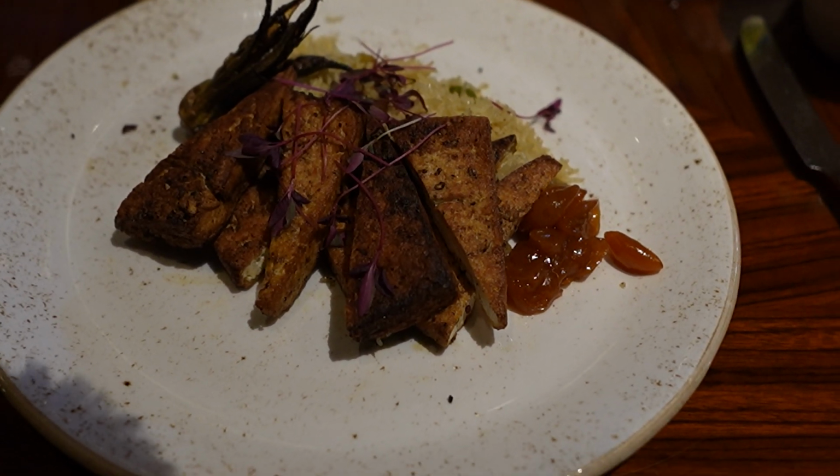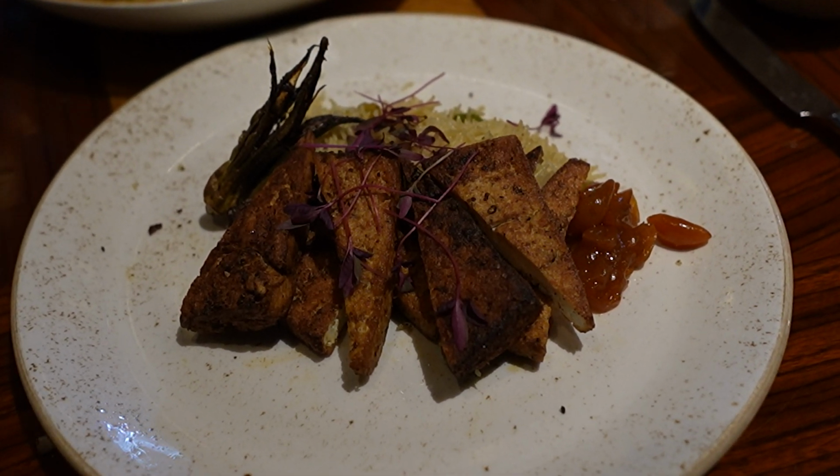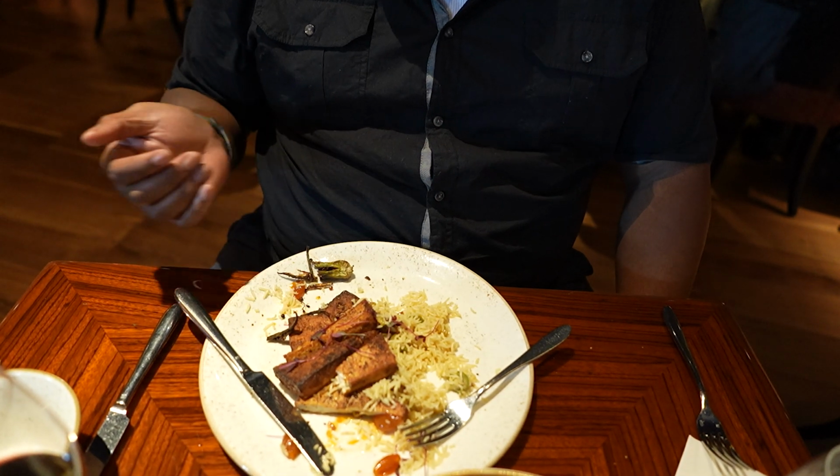The rice is cooked well, the tofu is cooked well. I could honestly do with a couple more veggies in the plate to even out the color difference. You just have tofu and then rice, basically. Other than that, it just tastes great. So if you're not feeling injera, maybe you don't want something that challenging for your meal as a vegan, they're willing to accommodate you here, and we're always happy to see that.